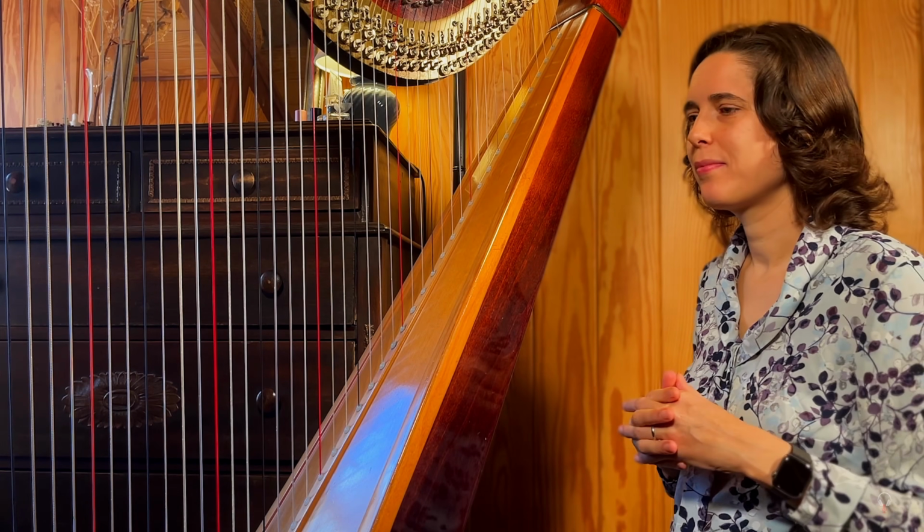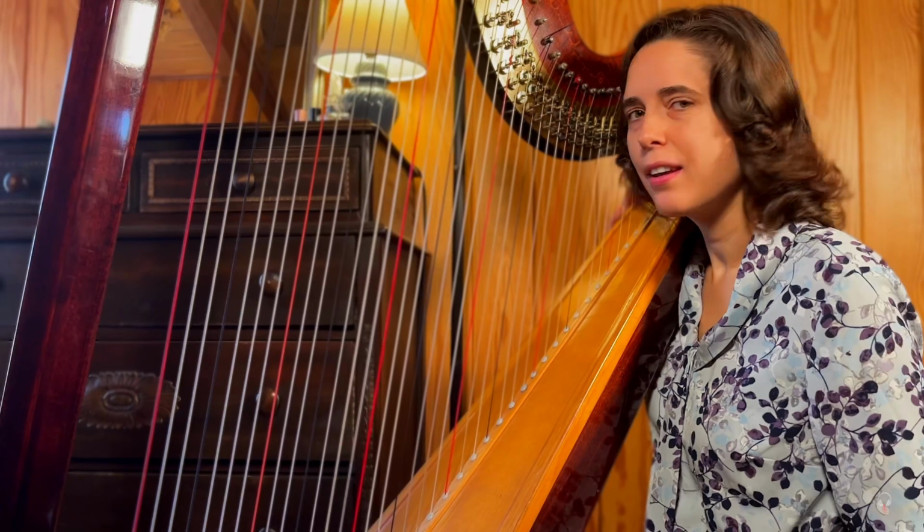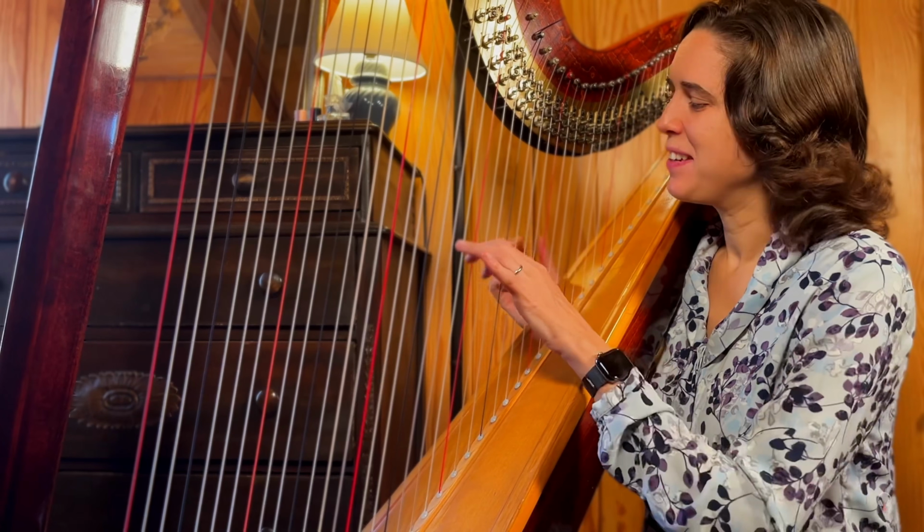I tried to recreate something like it on my harp, and of course I had to modify it somewhat to suit the instrument. But again, the idea is about exploiting the opportunities that the musical moment provides with whatever instrument you have at hand. Like this.